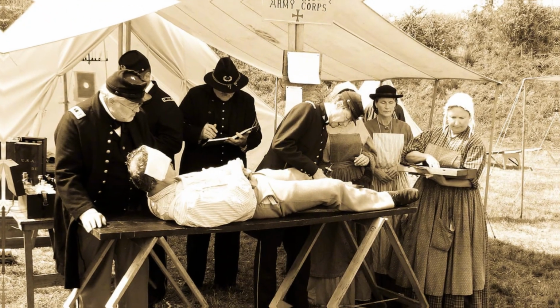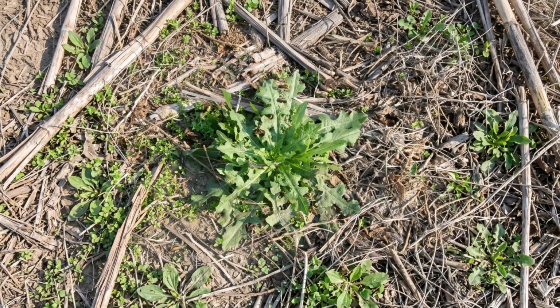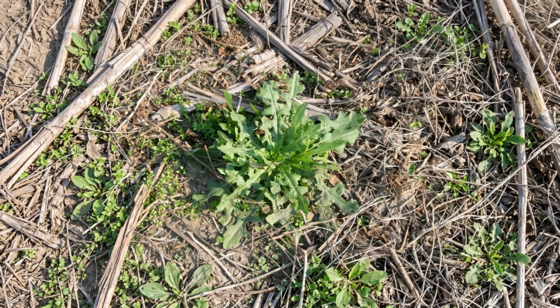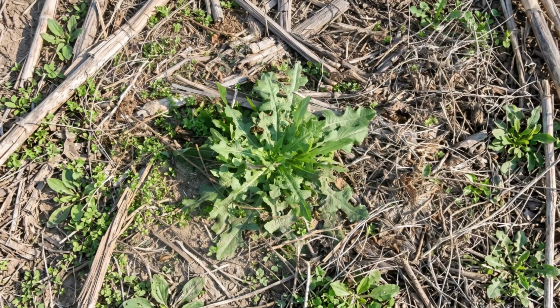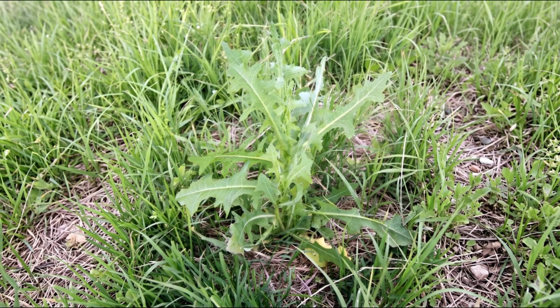Historical accounts describe surgeons turning to lactucarium when opium and morphine supplies became scarce. And honestly, in that kind of moment, a plant growing nearby could matter more than a medicine locked behind a broken supply line. Wild lettuce was not as powerful as morphine. Nobody should pretend it was.